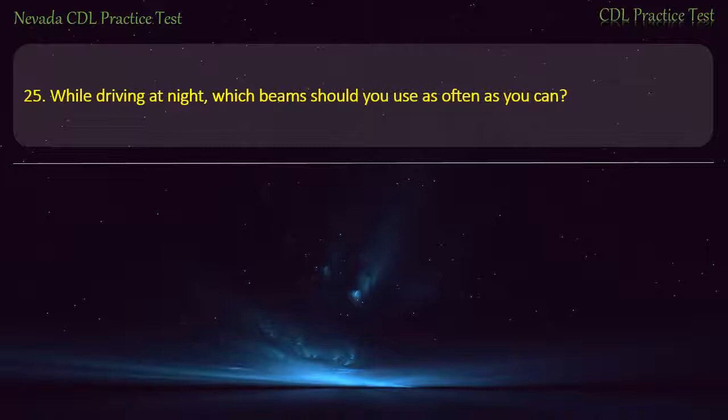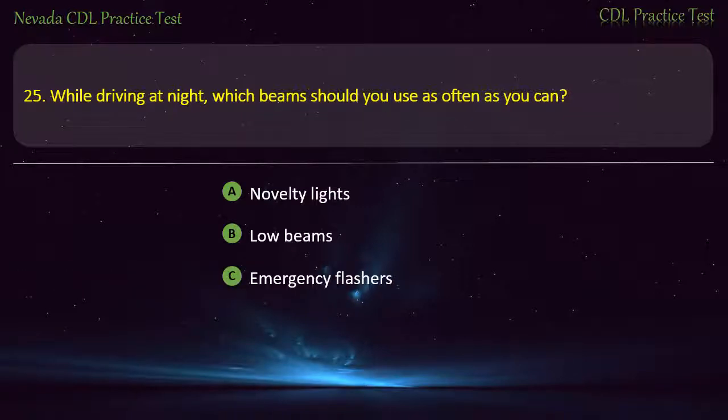Question 25. While driving at night, which beams should you use as often as you can? Novelty lights. Low beams. Emergency flashers. High beams. Answer. High beams.